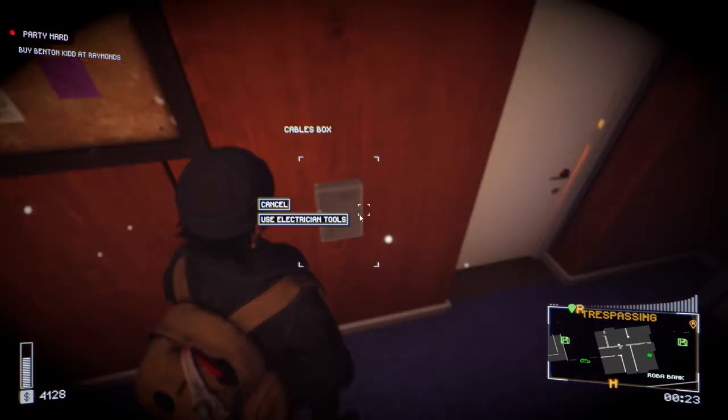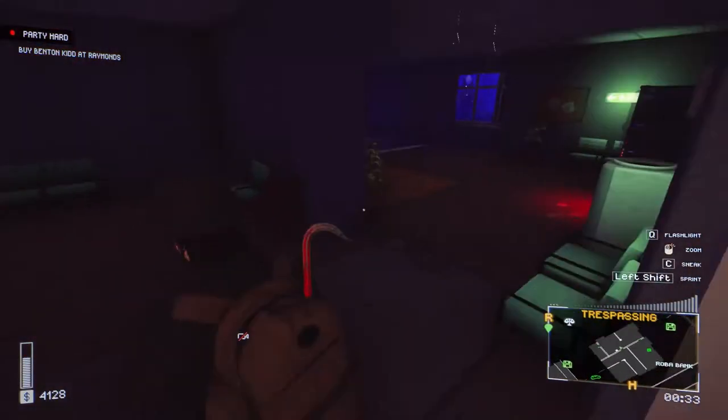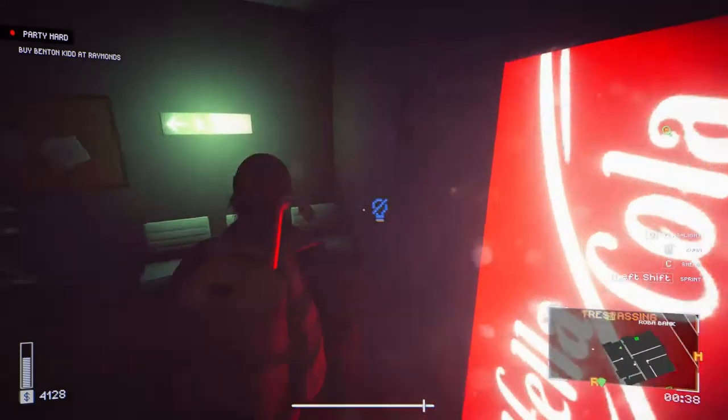Let's go ahead and use the electrician tools. Red going up to the top. We've got this thicken going up to the second to the top. This one coming out across there, so third from the top. Alright. Hello, I'm here. Alright, we are now going in here.